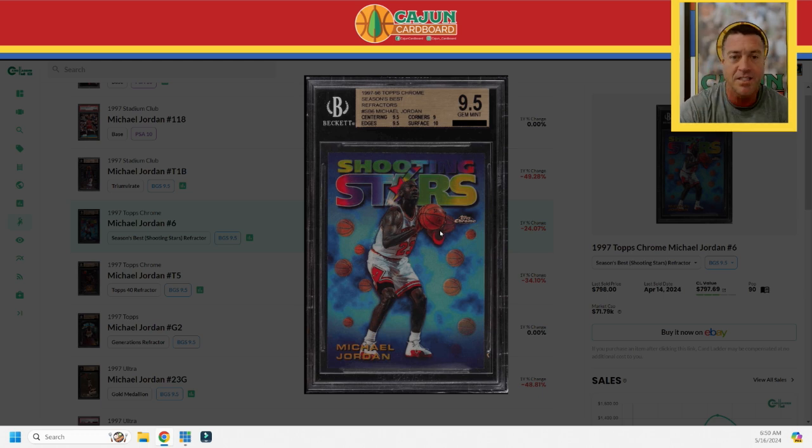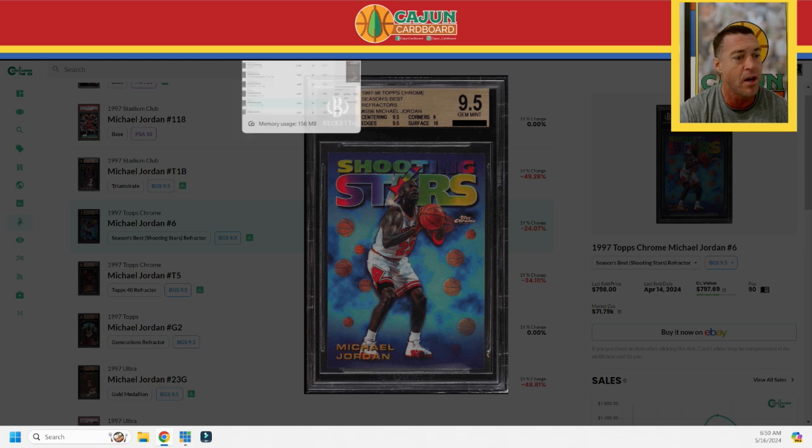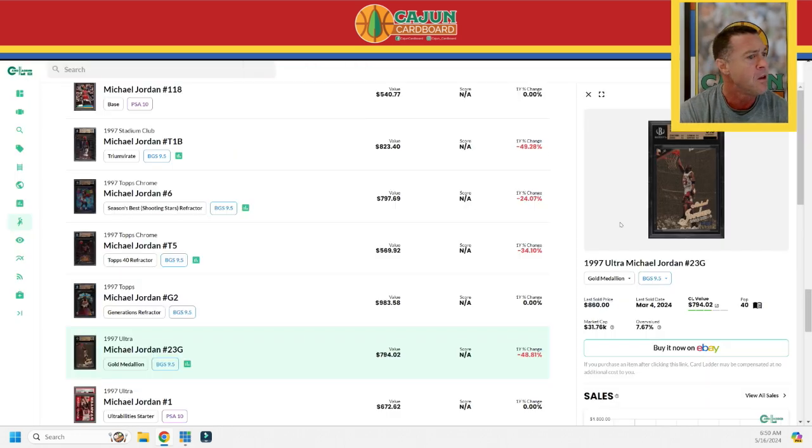And again, I'm getting all this data from Card Ladder, from the Card Ladder database. All right, the third card, again, these are only cards in gem mint condition, BGS or PSA, and these are only cards between $500 and $1,000. We're only doing 3 today because I'm going to try to keep these videos short so I can do more videos, right? And it's this one, and I'll be honest with you, I am freaking in love with this card.